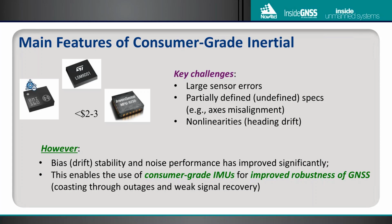In some cases, the specs are only partially defined or completely undefined. For example, axis misalignments are not always specified for very low-cost inertial sensors. And we have to deal with nonlinearities. For example, heading drift can be a problem due to observability issues and due to fairly large drift of the heading error in a short period of time. So the Kalman filtering techniques, extended Kalman filters, may not necessarily be sufficient for this type of sensors, consumer-grade inertial sensors.